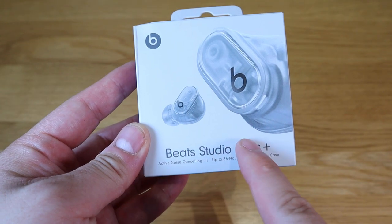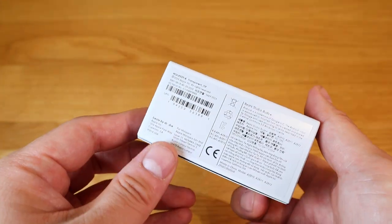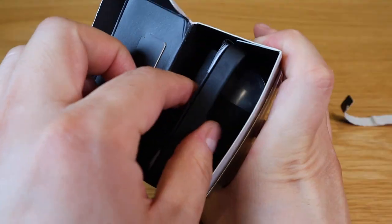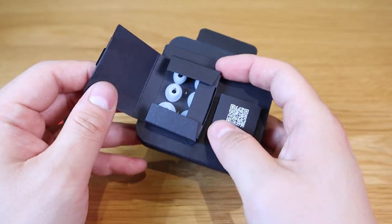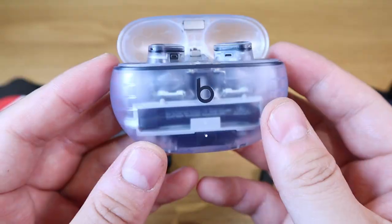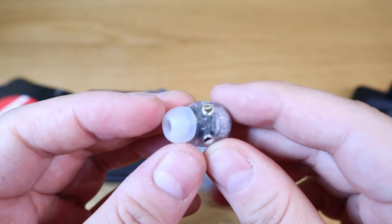I recently bought these Beats Studio Buds Plus, and I'm sure many of you have seen several YouTubers reviewing these earbuds, which come with active noise cancelling and up to 36 hours of battery life. But I thought, why not make a video comparing it with the Sony XM4 earbuds, which I believe are one of the best noise cancelling and sounding earbuds available in the market at the moment.